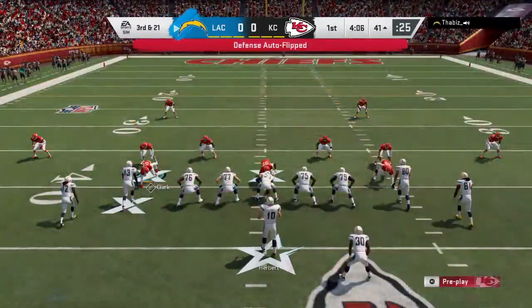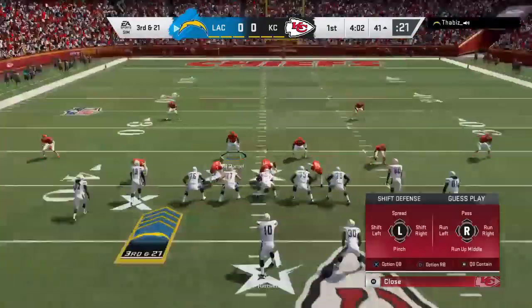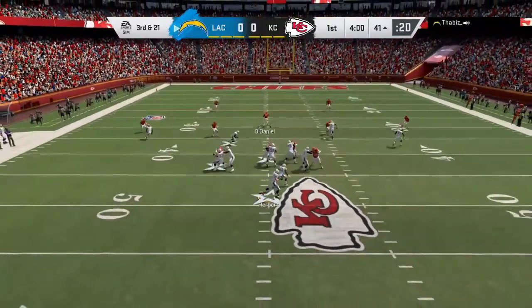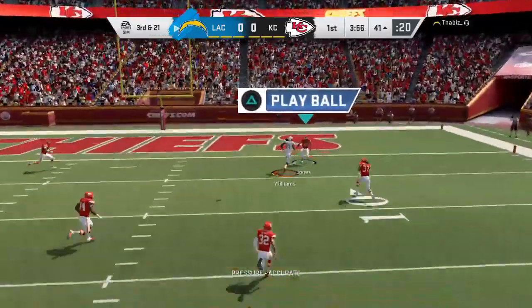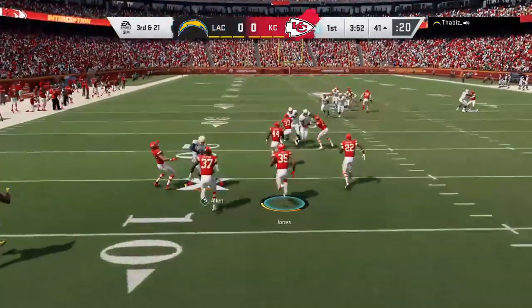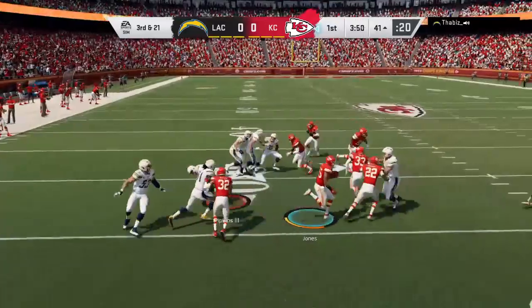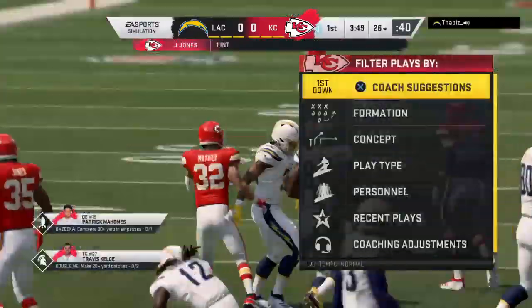Ready? 15 line. Operating from the gun, Herbert. They'll let this go for the end zone. Try to get it to Williams, but it's intercepted. Picked up by Josh Jones, and he is all the way up past the 25.